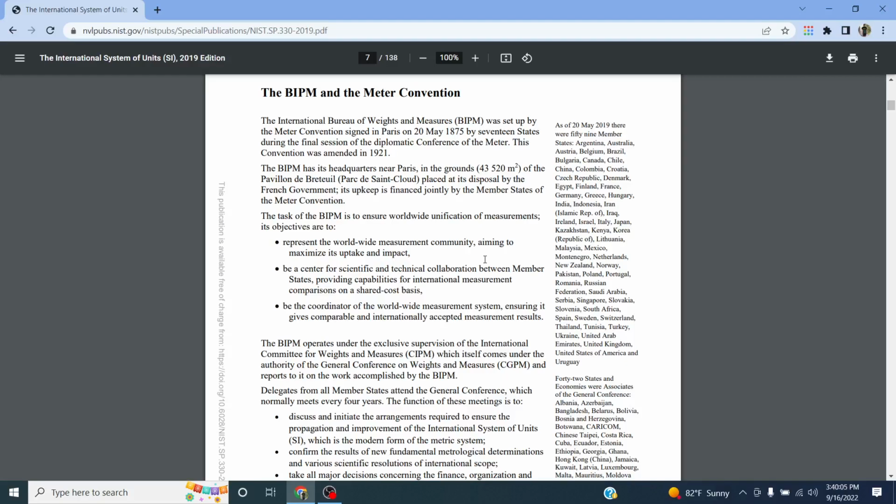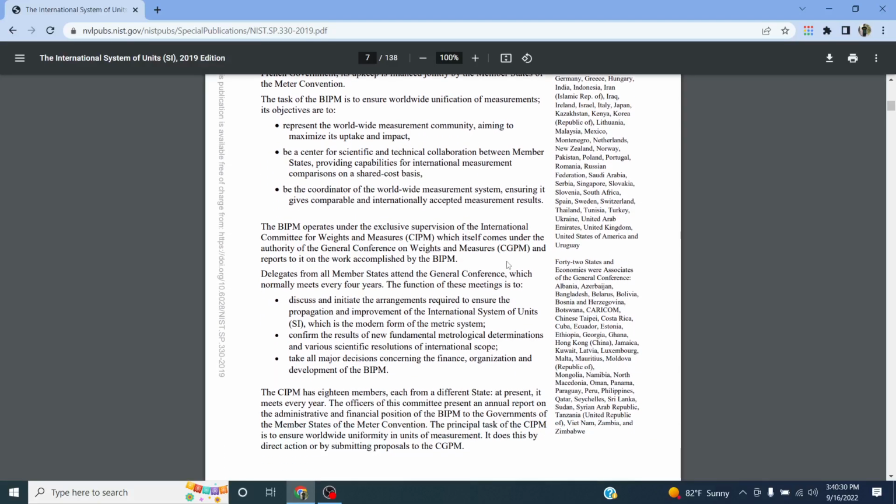The BIPM operates under the exclusive supervision of the International Committee for Weights and Measures, CIPM, which itself comes under the authority of the General Conference on Weights and Measures, CGPM, and reports to it on the work accomplished by the BIPM. Delegates from all member states attend the General Conference, which normally meets every 4 years. The function of these meetings is to discuss and initiate arrangements required to ensure the propagation and improvement of the International System of Units, SI, which is the modern form of the metric system; confirm the results of new fundamental metrological determinations and various scientific resolutions of international scope; take all major decisions concerning the finance, organization, and development of the BIPM.